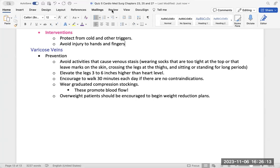As I said, if it's a vein disorder, we need to elevate it to help promote blood getting back to the heart. And that's just based on the pathophysiology, or how the veins get blood from the body to the heart. We want to encourage them to walk 30 minutes a day if there's no contraindications, and that is a CDC recommendation. We want to wear graduated compression stockings. Now, these aren't like tight clothing, they actually help promote blood flow.